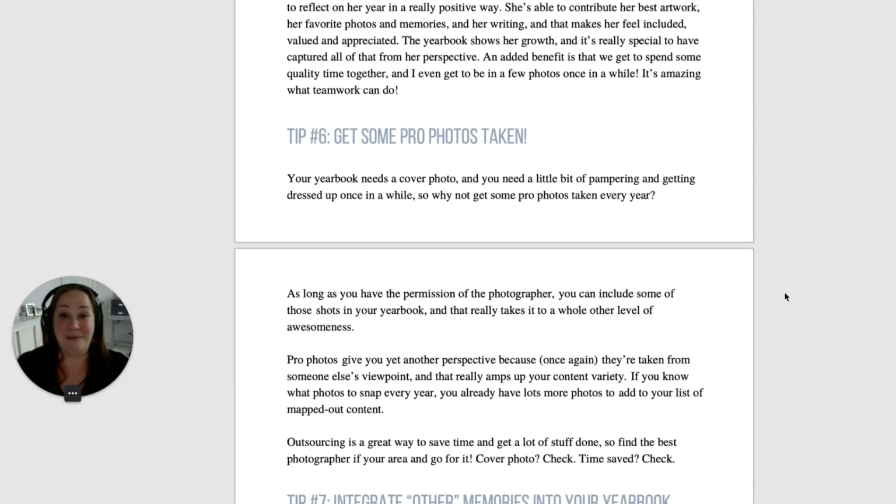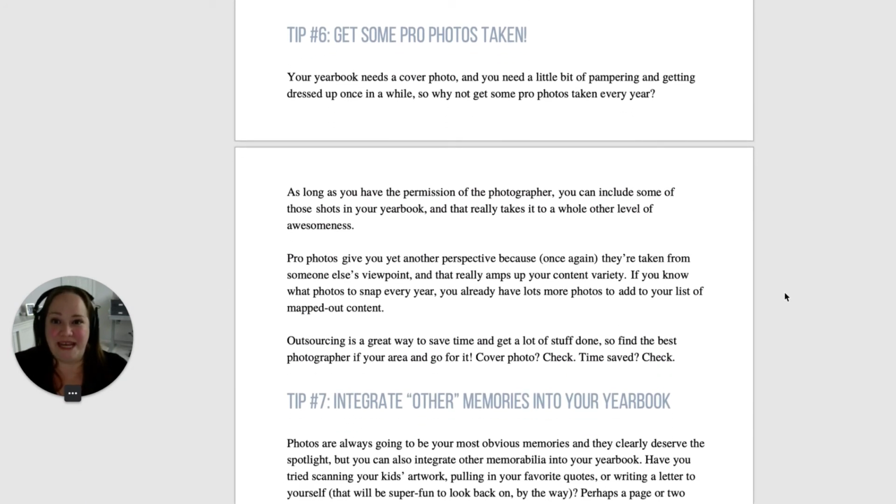All right, so tip number 6, get some professional photos taken, because every yearbook needs a cover photo. And having a beautiful family photo every single year will make your yearbook really amazing. And for all you moms out there, you can get dressed up and get a little pampered every now and then. So as long as you have the permission of the photographer, make sure to include some beautiful new shots of the family in the yearbook. It really takes it to a whole other level. And professional photos will give you yet another perspective because the whole family will be in them. You know, you won't miss one person who's taking the photo.